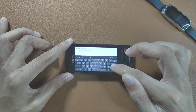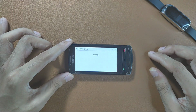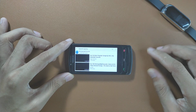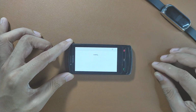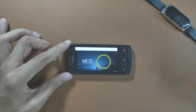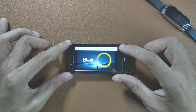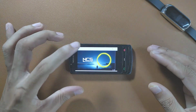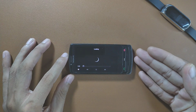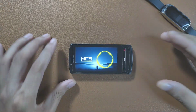Okay, let's go. What did I type? Music, okay. All the NCS music here. Let's try this one. And you can listen to the speakers too. Actually, the speakers are not really great, but one thing about this speaker is that it is front firing, and if you put your phone like this or upside down, the sound will still come.